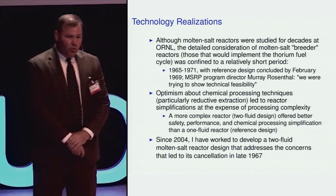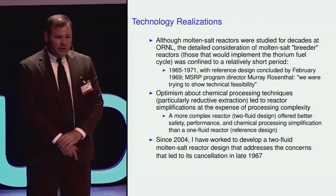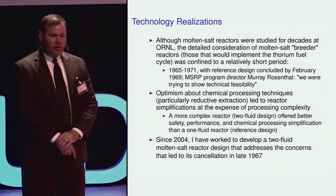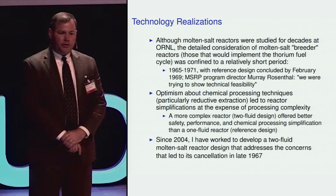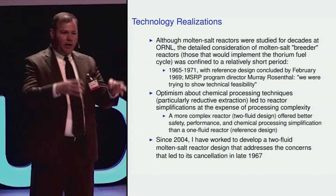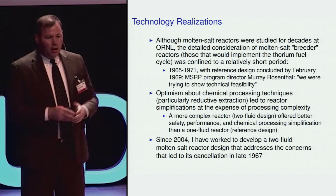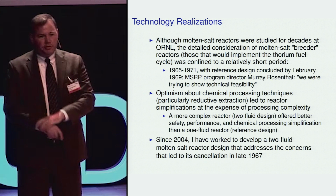Let me introduce the work I'm doing on the liquid fluoride thorium reactor. This is based strongly on the work that came out of Oak Ridge National Labs in the late 1960s and early 1970s. They had investigated two different kinds of thorium breeder reactors. They called them generally the two-fluid and the one-fluid reactors. In the two-fluid reactors, there was a separate blanket that contained the thorium and a fuel salt that contained the uranium-233. They abandoned the two-fluid design thinking it was too challenging and went with the one-fluid design later.